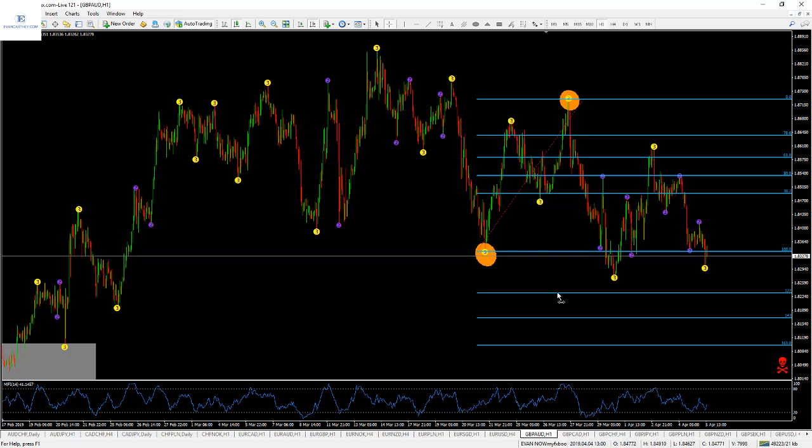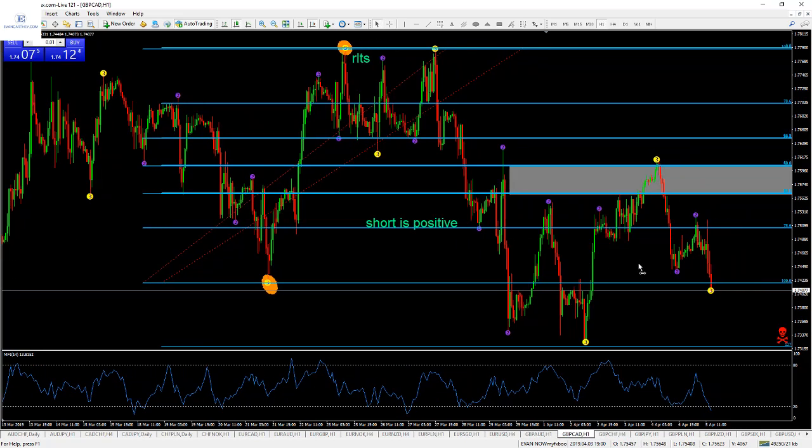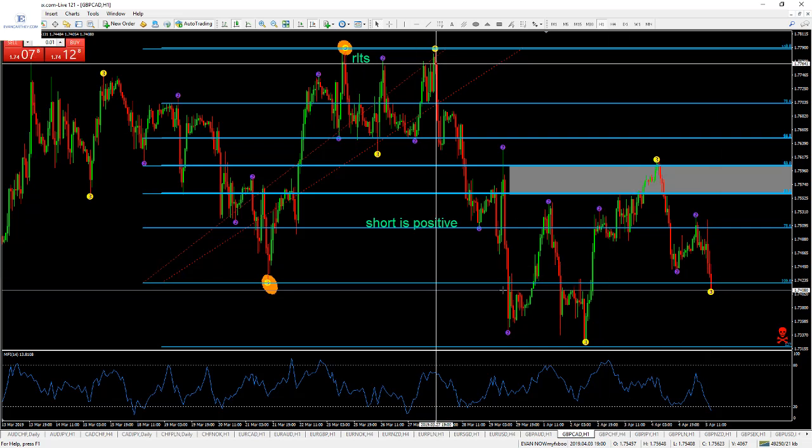GBPCAD. Just going to try to blow through these pretty quick now if MetaTrader will load. So short is this one that actually got completed this morning. Actually got me out of the trade. Thank you, GBPCAD. So initiated right here, broke out of this pivot point low.